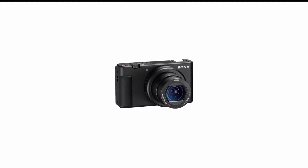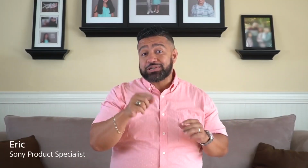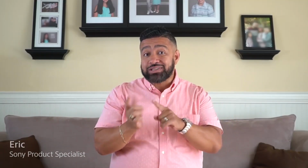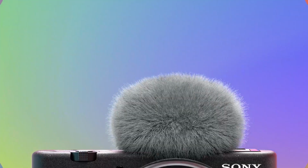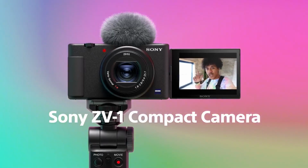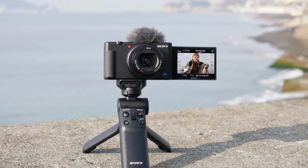Number 2 in my list is the Sony ZV-1 digital compact camera. If it's mainly video rather than stills that you're looking for from a compact camera, then the Sony ZV-1 is one of the best options around. Not that it isn't also very capable at shooting still photos. It has the same sensor and processor as Sony's latest RX100 series cameras, after all, but the ZV-1's main strength is its video powers. That includes its class-leading autofocus, which helps it tenaciously lock onto people and moving objects in your frame. During testing, we found it to do an excellent job of keeping moving subjects in focus and tracking our eyes across most of the frame.